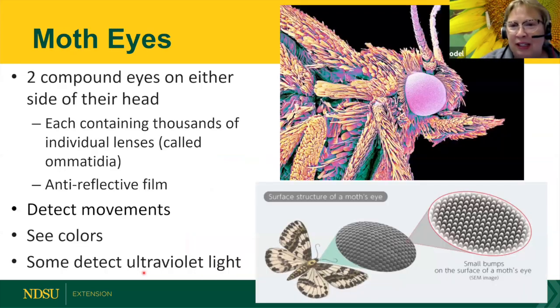So the moth eye is very unique compared to other insects. You can see that there's two eyes, one on each side of the head. These are the large compound eyes, and each one of the compound eyes has thousands of individual lenses called ommatidia. And if you take a look at the diagram at the bottom, you can see that the moth's eye has a bunch of small bumps on the surface.